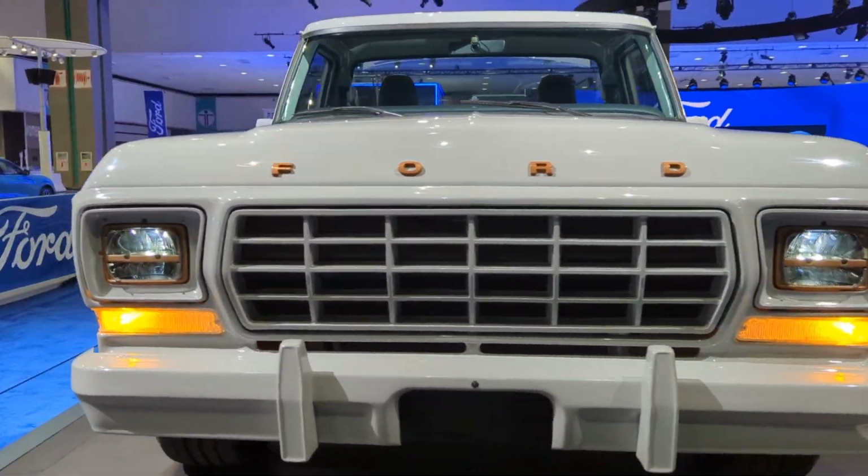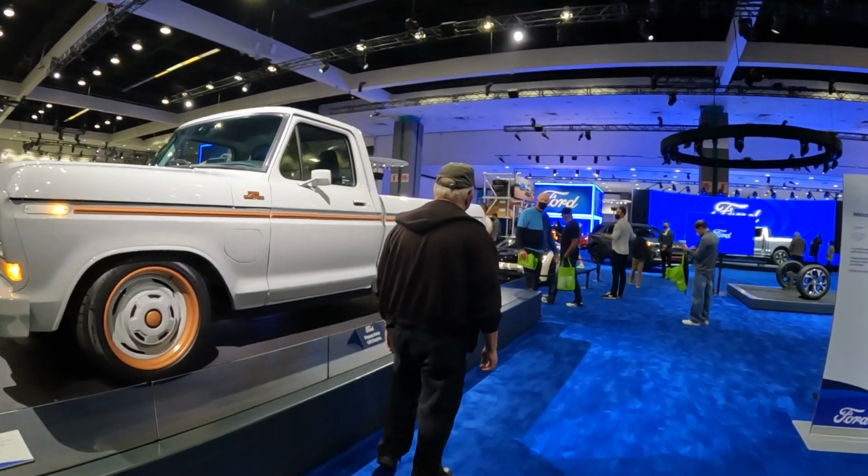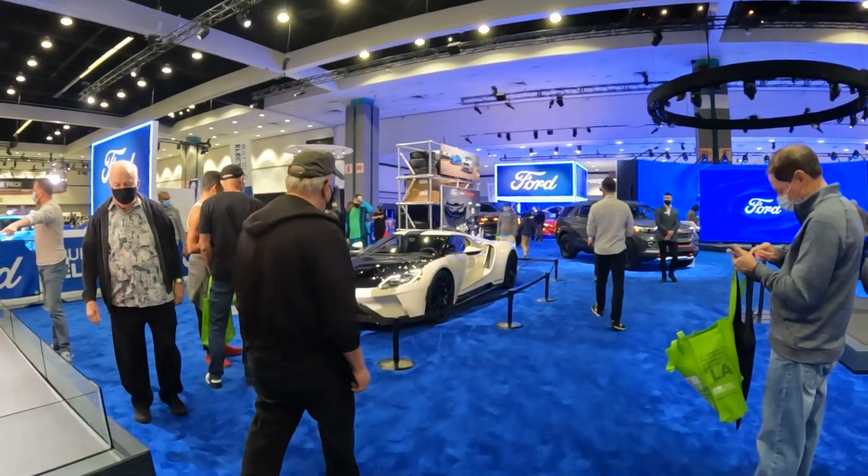But let's go ahead and... Should we try it? Do our own conversion? No. The battery's like super expensive. Is it? So let's check out some of the other Ford stuff.